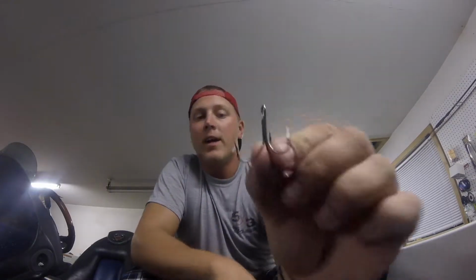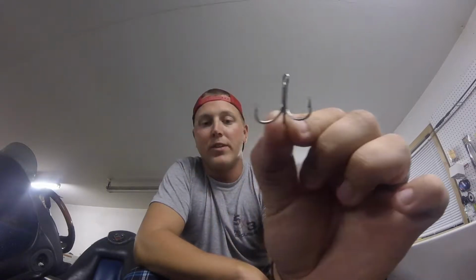I had no idea. But this one is almost completely straightened out, if you can see that. And then this one here is twisted, like it's in rough shape. But either way, that's what I feel was the reason, because before I didn't really lose that many fish on these hooks. They're pretty good hooks. They're pretty solid. They're number 2s. They're EWG hooks, which I like to throw on my crankbaits also. They have the short shank.